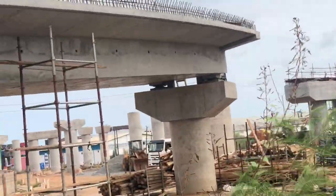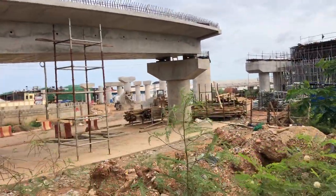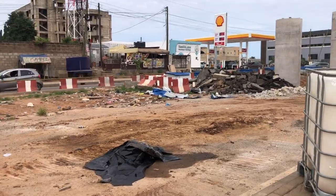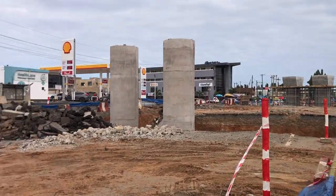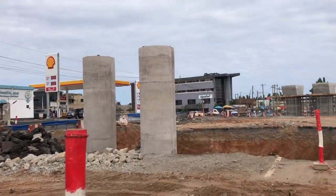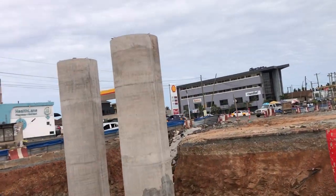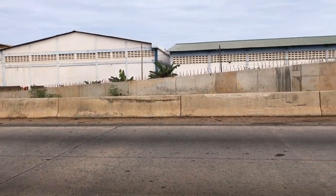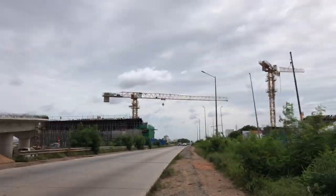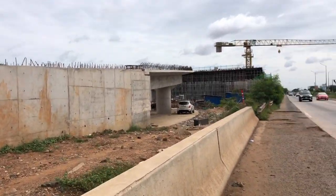To truly appreciate the significance of the flyover project in Accra, it's important to understand the history of the Tema Motorway. This road, which runs from Accra to the port city of Tema, was built in the 1960s as part of a major infrastructure development project. At that time, the Tema Motorway was a cutting-edge project designed to connect the rapidly growing city of Accra with the new port facility in Tema. The road was a major feat of engineering, and it quickly became an important artery for commerce and industry in Ghana.